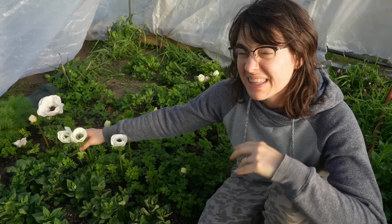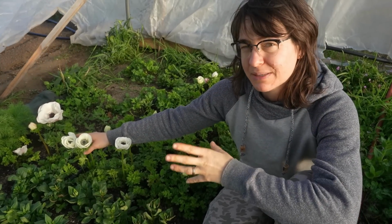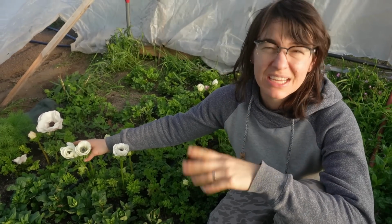Another little experiment that I'm really excited about is I had some leftover anemones. Most of my anemones I planted out in my field, but I had about 50 left and nowhere to put them.